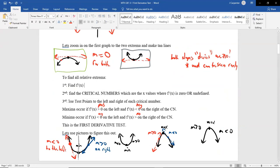And then you'll use that test point method, which you should be kind of familiar with from pre-calculus. But instead of doing test points in the regular function, you're doing test points in the derivative because you're trying to see when this thing is going up or when it's going down. And we said that a maximum occurs if the derivative is positive to the left and negative to the right.